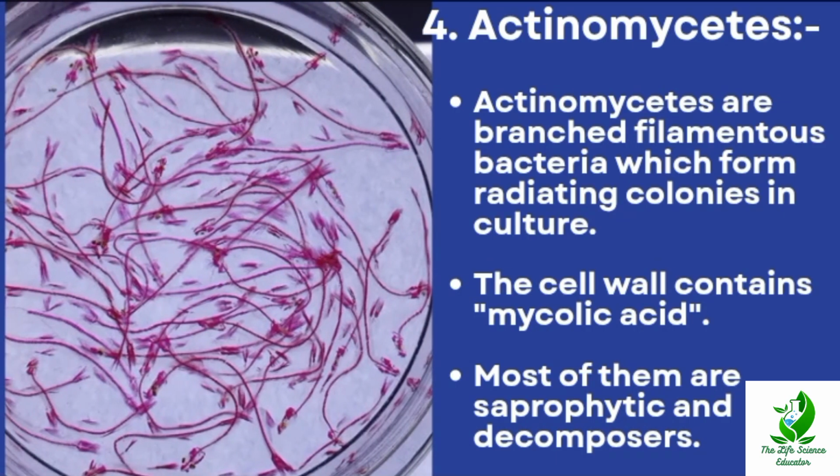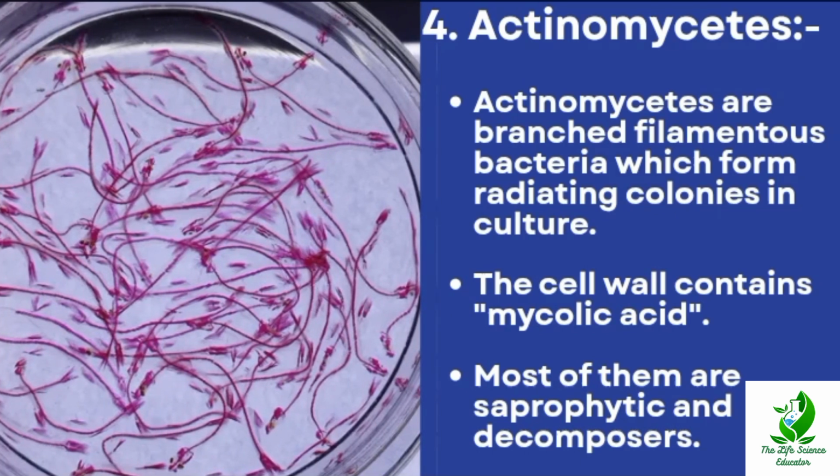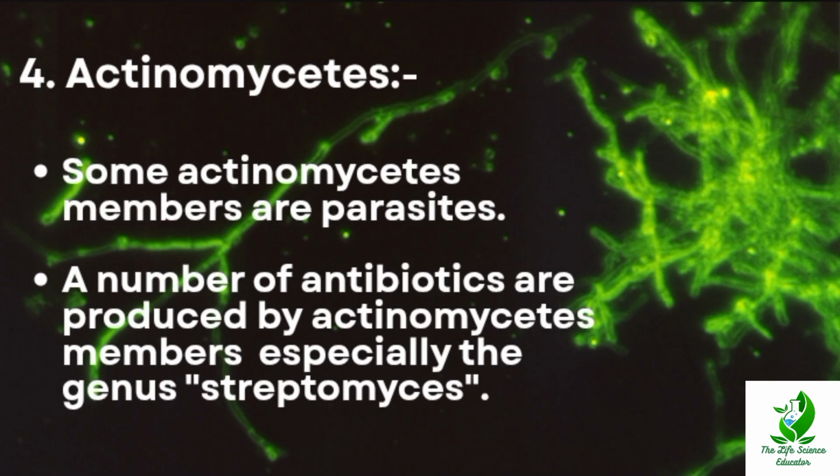And the next one is actinomycetes. These actinomycetes are branched filamentous bacteria which form radiating colonies in culture. The cell wall contains mycolic acid. Most of them are saprophytic and decomposers. And some of these actinomycetes are parasites also. A number of antibiotics are produced by actinomycetes members, especially from the genus Streptomyces.